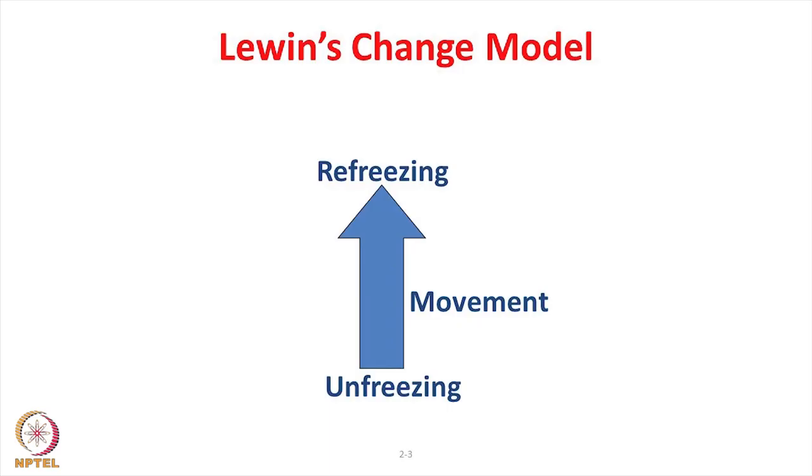However, many of these steps and some of the insights will also be relevant to societal changes as well. You might remember in the previous session, we talked about Lewin's change model, and we discussed that Kurt Lewin, being in many ways a pioneer in group dynamics and organizational psychology, gave this very famous model of unfreezing, movement and refreezing. It's a simple and elegant model of the change process.